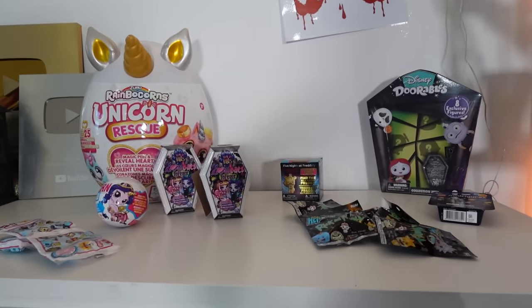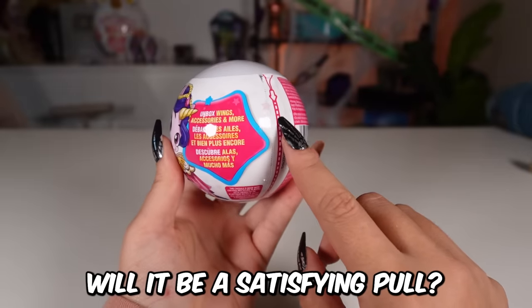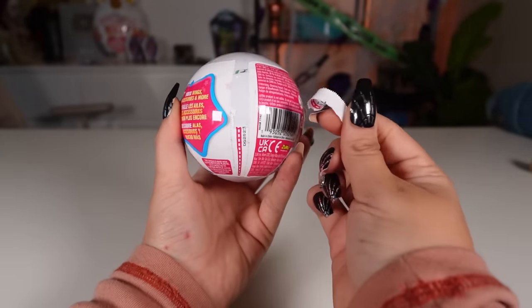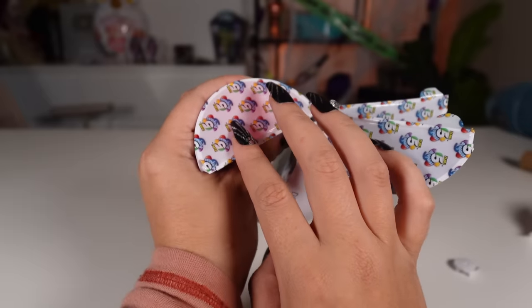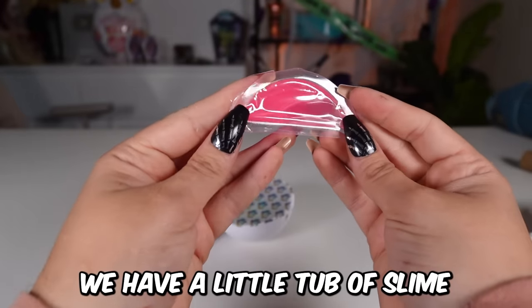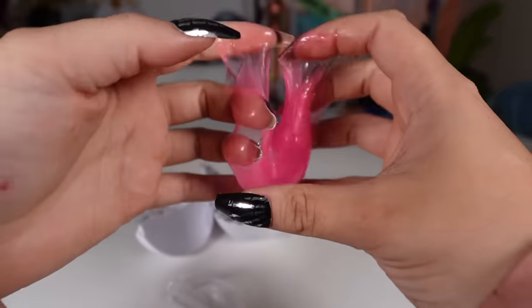We're getting through these toys so quickly. But next up, we're gonna go for this Unicorn Squad mystery thing. Will it be a satisfying pull? No! Oh my goodness, it looks exactly like a mini brand. Number one. No way. We have a little tub of slime. Oh my goodness. This is so sticky.